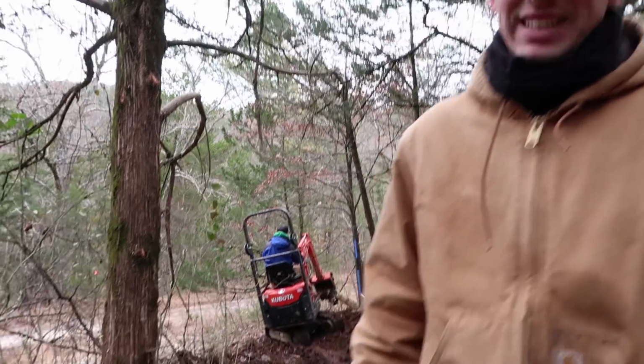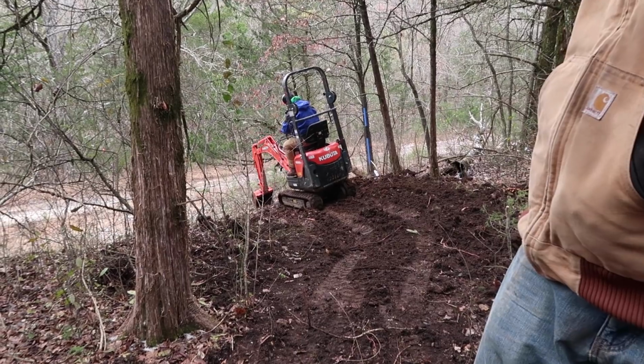You can see the machine we're using here is a 1.5, 2 ton machine, real small. I'm impressed by how narrow that machine is. It actually goes almost a full 8 inches narrower. Wait, so that's its widest? That's the widest it gets. Whoa. In the narrow setting, I think it's like 28 inches or something. It's super narrow, so you're almost down to hand-built single track at that point.